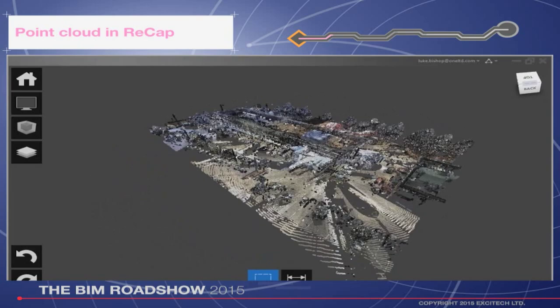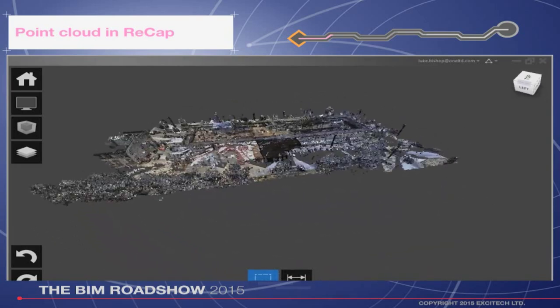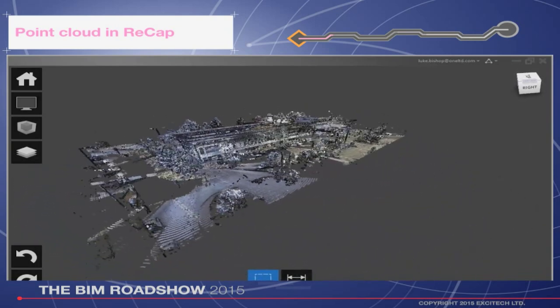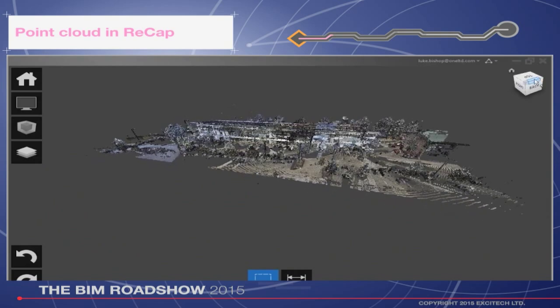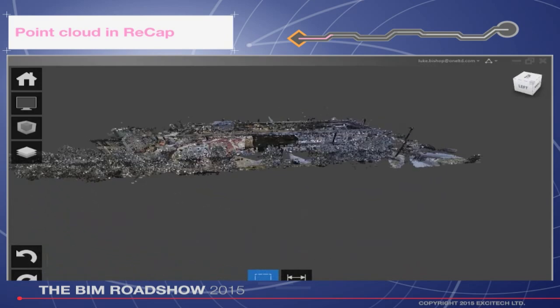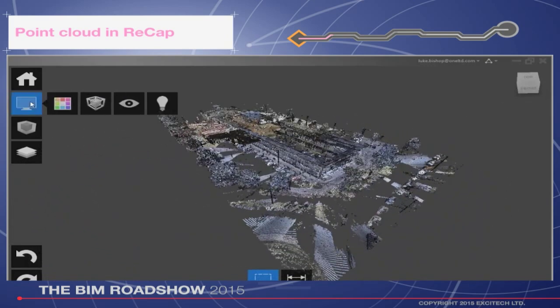Now you can see here that the platform is quite a simple, basic platform, and it's just using that point cloud information. However, what is really key is that the point cloud won't just be one image. It will be several images that we need to bind together to create the full environment that we're going to be looking at. Now, there's some key things here.